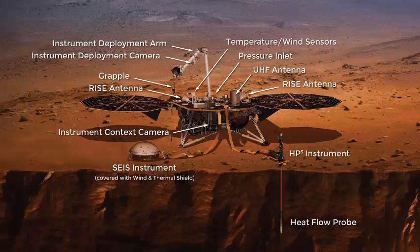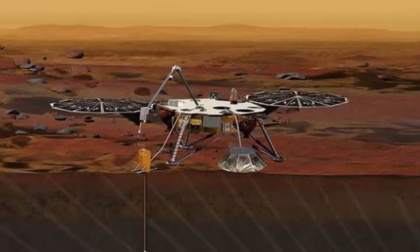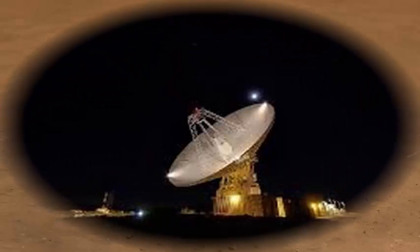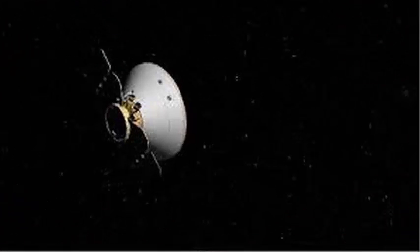If everything goes according to plan, the solar spacecraft will land on a flat plane just north of the Martian equator on November 26, and then spend at least 2 years studying the structure and inner composition of the red planet, in essence, taking the vital signs of Mars, its pulse, temperature and much more. The first exhaustive checkup since the planet was formed 4,500 million years ago.